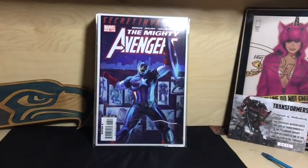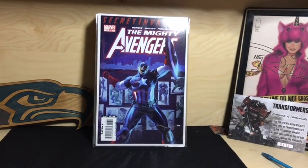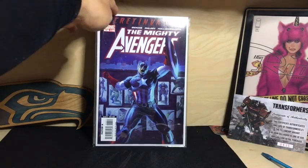And Secret Invasion, I found this for 50 cents in a bin, and kind of checked the website to see, because with Secret Invasion being announced on Disney Plus, you never know. Secret Warriors, first appearance of Secret Warriors, in Mighty Avengers number 13, and part of the tie-in with the Secret Invasion. So you never know. Spec flavor here. All right.